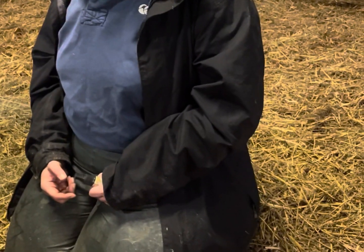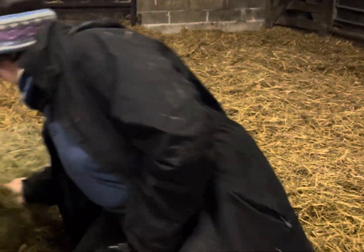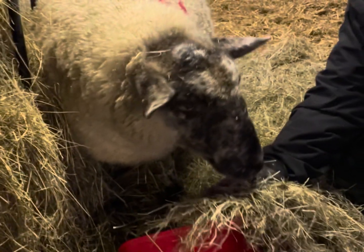So we're hoping that this girl will come round. We might give her another jab of calcium, I think, and hopefully she'll start eating something. She's close enough to the feeder, but she's not feeling it, I don't think. But if we can get her eating, then we'll be on the right track.